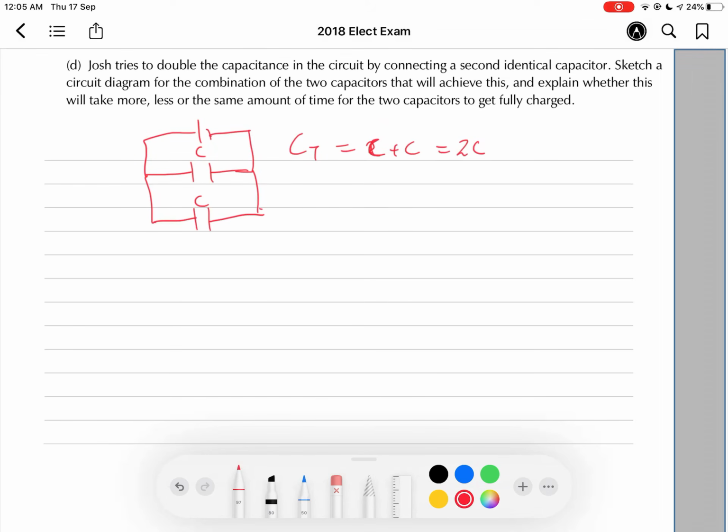Alright, so now we're going to answer the question. So sketch a circuit diagram for the combination of the two capacitors that will achieve this, and explain whether this will take more, less, or the same amount of time to get fully charged. So for this question, explain. In this case, we're going to have a battery, and it's going to be charging these capacitors, very similar to how the battery will be charging one capacitor, but in this case, it will be a parallel.